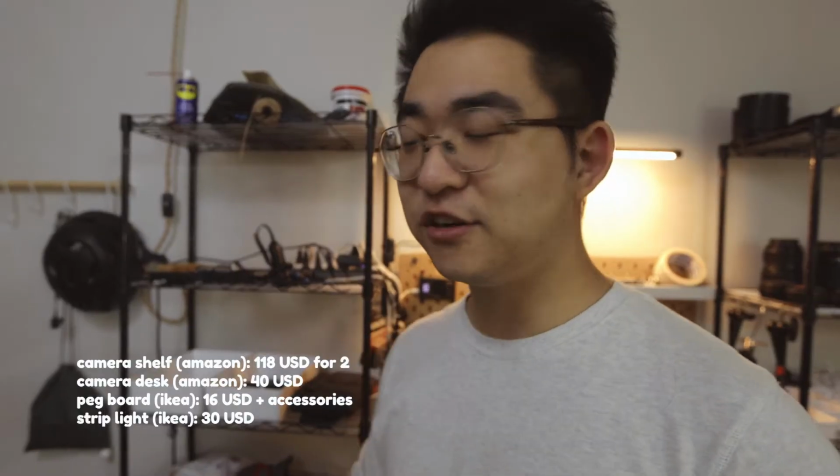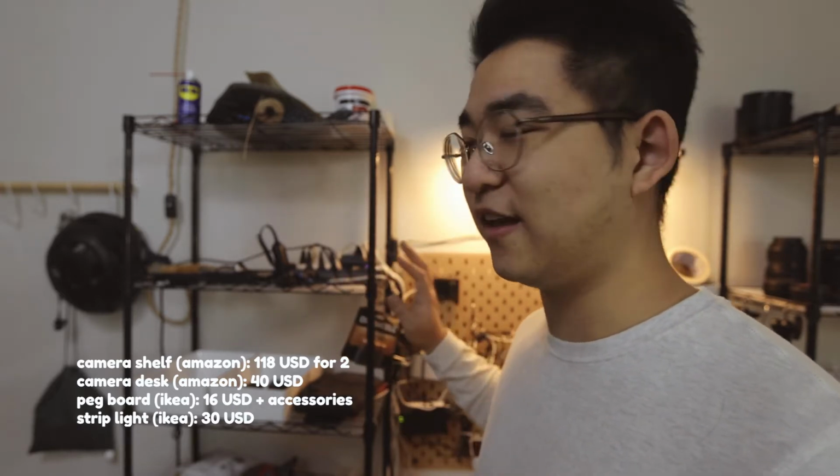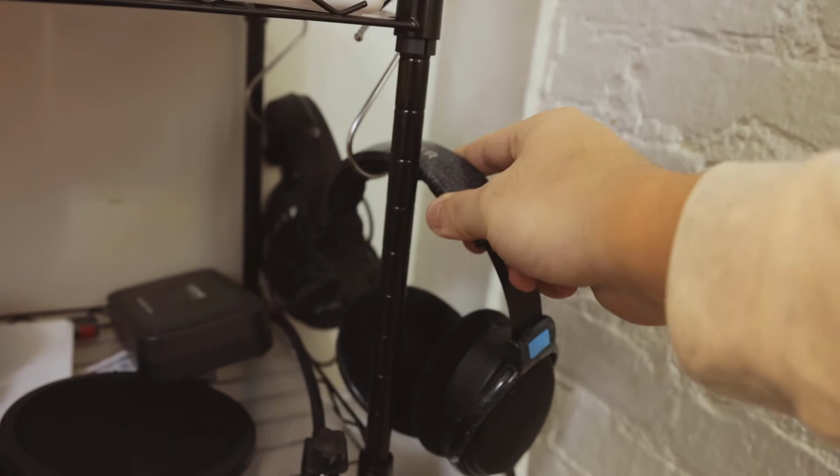One of my favorite features of the shelf is how I can use hooks to hook up objects. For example, these are some AA batteries that I just put onto the side of the shelf. And I also have my headphones hooked to the shelf, and that's something that I can only do on a metal wire shelf. This is by no means a pretty shelf, but for this area, the most important thing is versatility, and I feel like it achieved that.